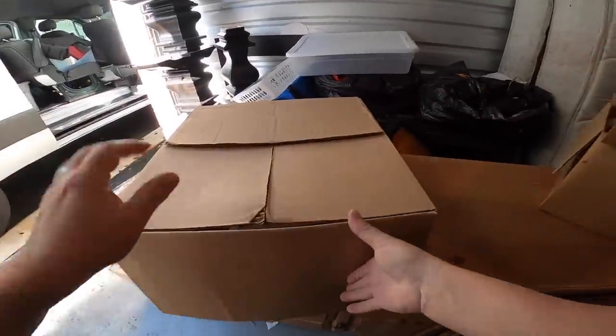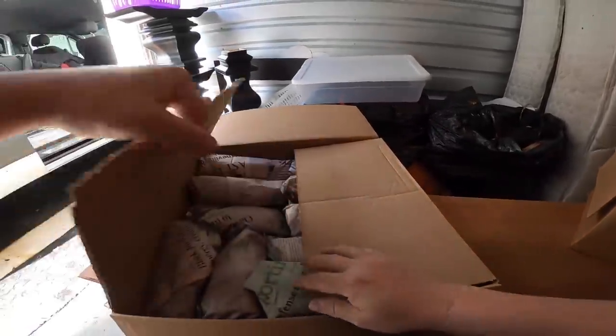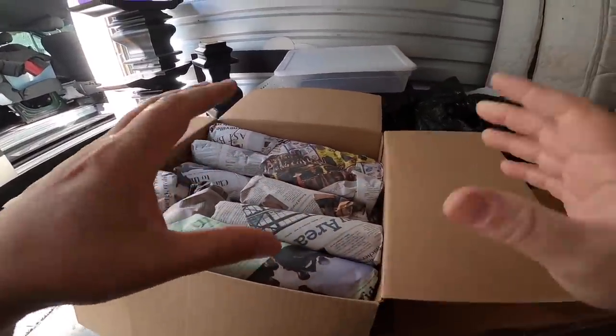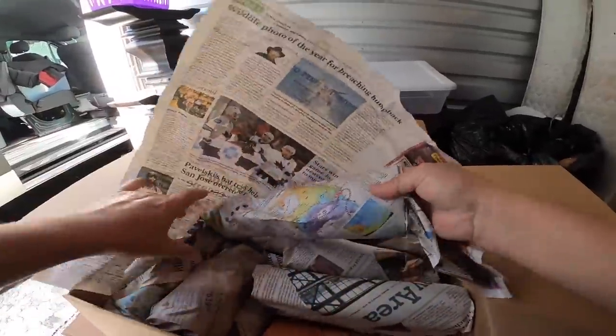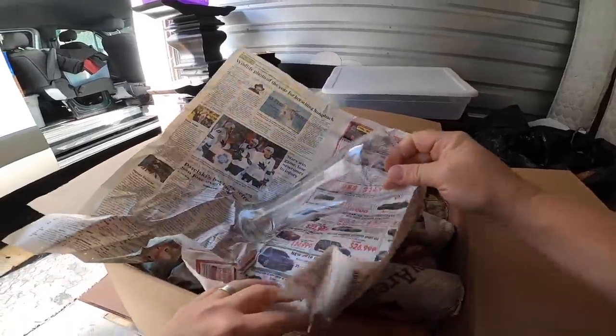You know, it's amazing how little garbage I found in this unit. Most units have a lot of garbage, you know, trash and stuff that they couldn't let go, but it's not worth anything, like junk mail and bills, you know, old bills.